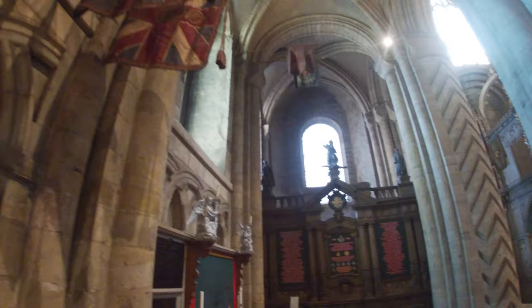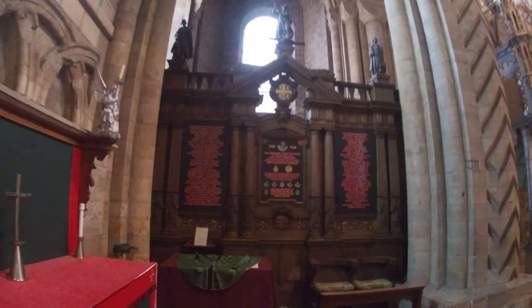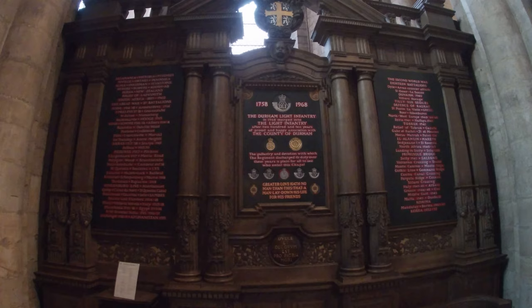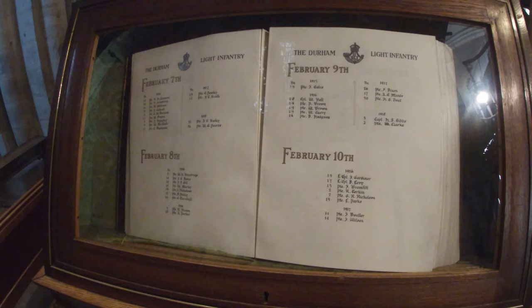And in 1922, the regiment officers and cathedral chapter decided to create a memorial chapel in the cathedral itself, which is what you can see here. Within the memorial chapel at Durham Cathedral, there is a book of remembrance showing you all of the names, on particular days, of the poor souls of the Durham Light Infantry that died in the First and Second World Wars.